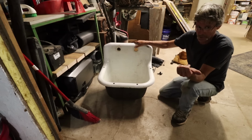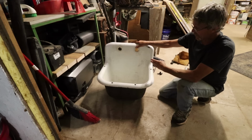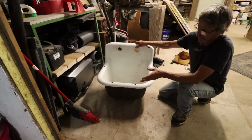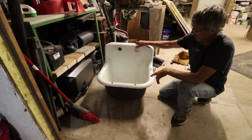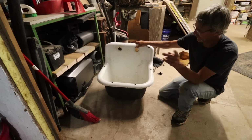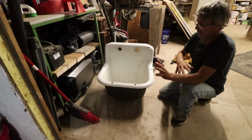So I thought that she would want to put it in here because we're going to have somewhere for her to run water, and then I'll just run it outside. It isn't going to be any kind of black water, just gray water. But we have another one of these that's bigger that's in the front garage, and we'll probably put that in here.